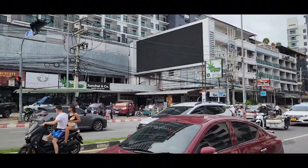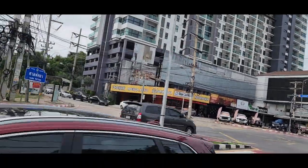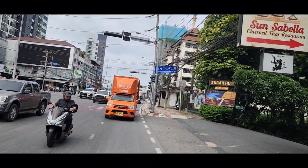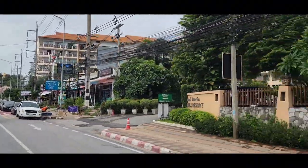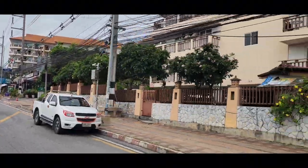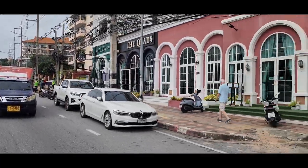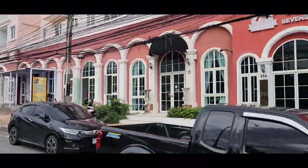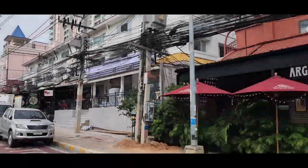So you come past these traffic lights here, head down there, if you're heading for Pattaya. Okay, so we're just coming down the hill in Pattaya, down towards my condo. Watch my videos, you should be able to spot some of the places we're going past now. This is where I live. Just down here.